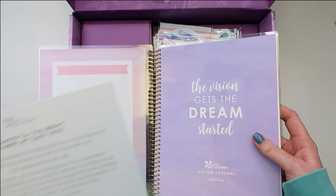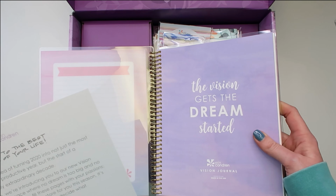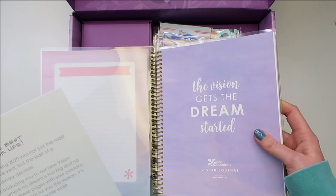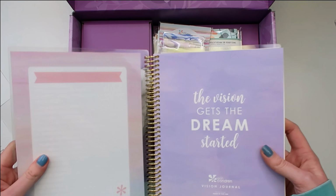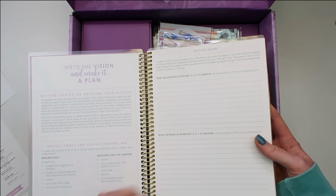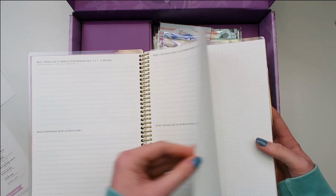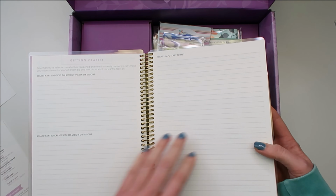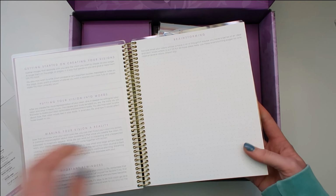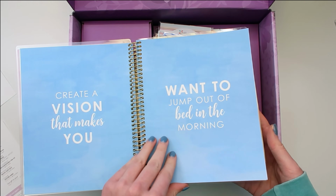So this little card that was in the front of it says, "I'm so inspired by the idea of turning 2020 into not just the most organized and productive year, but the start of a truly extraordinary decade." And I am excited to get into this vision journal because from what I have seen of other people unboxing it, this is just what I need in my business right now. I'm trying to get it off the ground. I have enrolled in Elite Blog Academy. I'm doing all the things to take my business to the next level, and I am just really excited to jump into all of that.